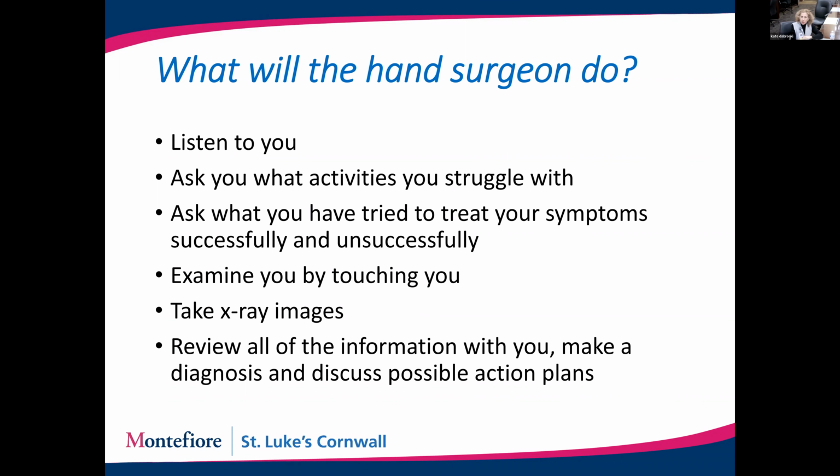Then once I really listen to you, and I've heard from you what made you feel better, what didn't make you feel better, let me examine you, right? Look at your ligaments, look at your tendons, look at your joints, look at your bones, touch you, ask you to do certain tasks so I get an idea of what structures are working, what structures aren't working. And then usually take an x-ray. What do your bones look like, right? Now I figured out what you can and can't do physically. I've looked at your soft tissues by examining you, but now I'm going to look at your bony tissues by actually taking an x-ray.